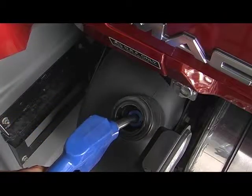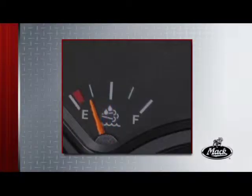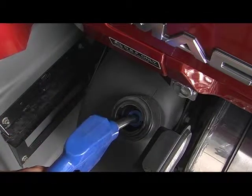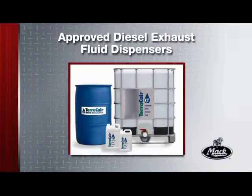This will usually be needed about every other fuel tank fill. If you're just starting out, check the gauge and the dash to see if the DEF indicator is lit. If low or the indicator is on or both, fill the DEF tank. If the indicator goes out, drive the truck. If it stays on, the truck has to be serviced. When you do fill, use only certified DEF from an approved dispenser or a sealed container. Don't even think about putting anything else in the tank.